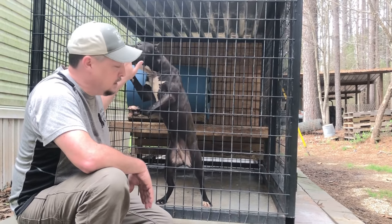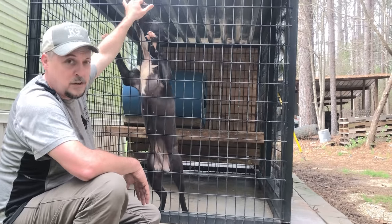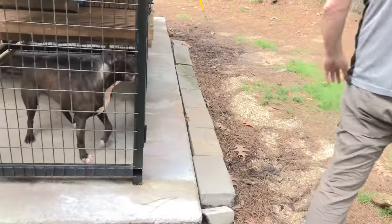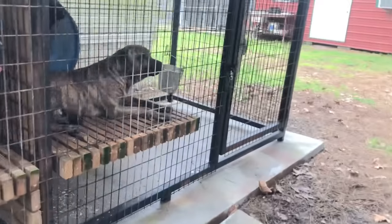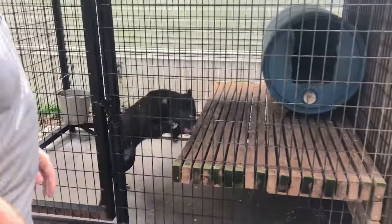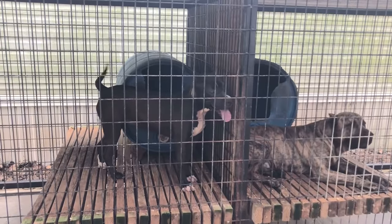Young girl, 13 months old. We ended up selling Suki, but I love this bitch. She's really nice. She got a little collar rash because we had a collar on her and it got a little tight, but nothing major. Sure, we'll stand it up like that. We'll walk her back. So that's Black Betty, ASC's Black Betty.